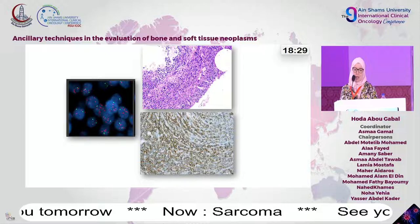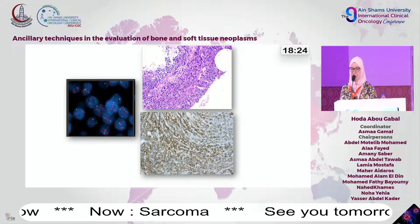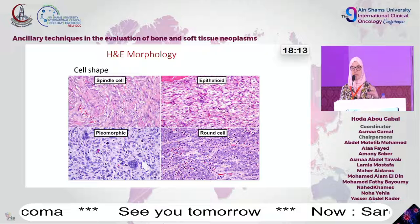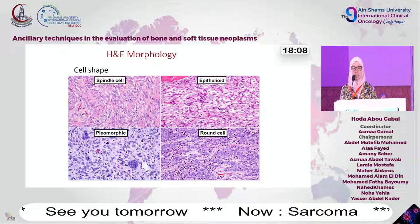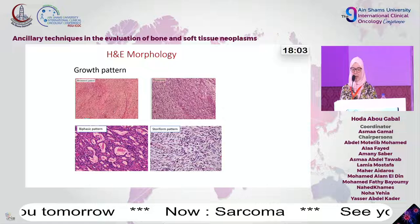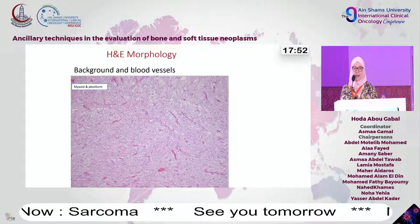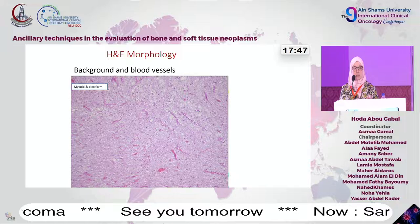The diagnosis depends on the histopathological examination and other ancillary techniques, including immunohistochemical and molecular testing. According to the histopathological examination by light microscopy, soft tissue tumors have a diversity of morphology. The cell shape can range from spindle cell, epithelioid cell, pleomorphic cell, to round cell, with different growth patterns like fibrosarcoma-like pattern, storiform pattern, biphasic pattern, fibromatosis pattern, and a background of either stromal hyalinization or myxoid change, and with plexiform blood vessels. So we can see there is overlap between soft tissue tumors in the morphology.